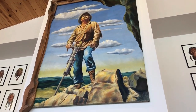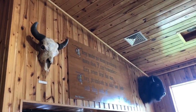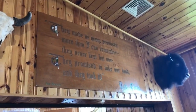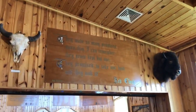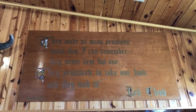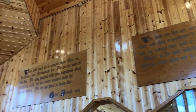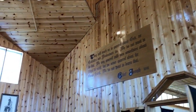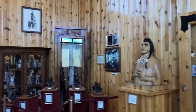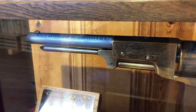Someone has made this painting of Korczak, and you can tell that it's missing part of the frame, and that is because the other part of the frame will not be completed until the monument is completed. Look at all the engravings on this thing.